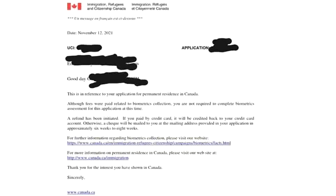Moving on to another format, this is now in case you have already submitted biometrics as a part of your previous application, like a study permit or a work permit, you don't have to redo it. So most of you must have paid the biometric fees. At that stage, IRCC would refund. So this is exactly it, looks like your date, good day. This is in reference to your application for permanent residence in Canada. I'm reading it now. Although fees were paid related to biometric collection, you are not required to complete biometric assessment for this application at this time. A refund has been initiated. If you paid by credit card, it will be credited back to your credit card account. Otherwise, a check will be mailed to you at the mailing address provided in your application in approximately 6 to 8 weeks time period. For further information, you can always visit this link. And yeah, this is a refund policy.